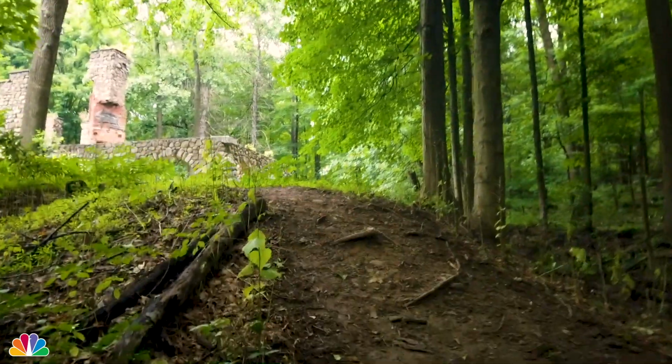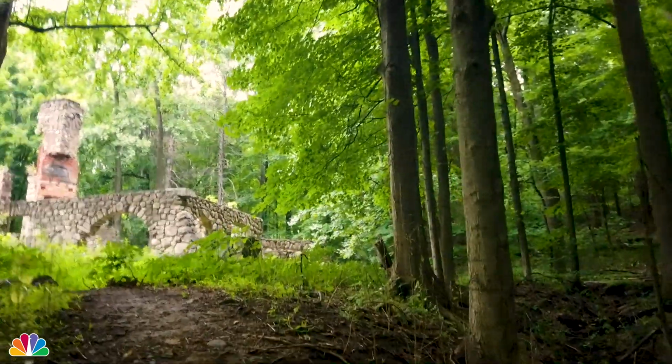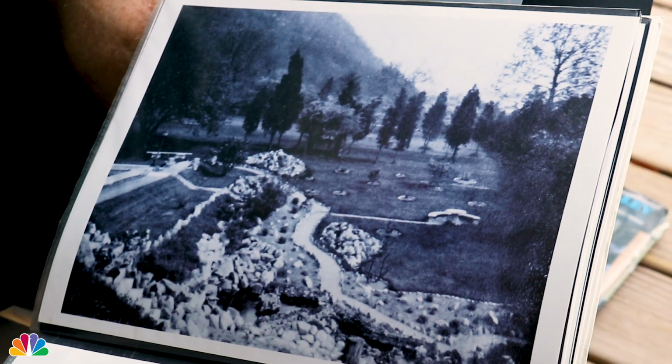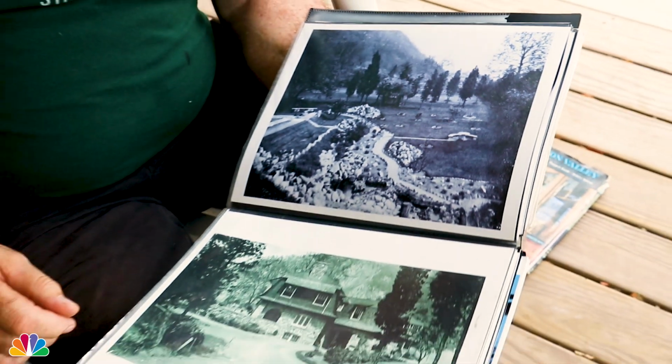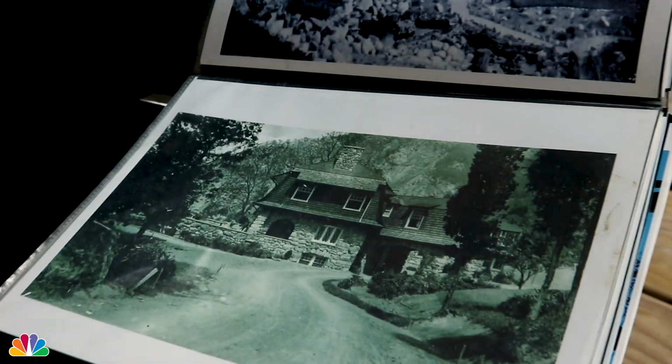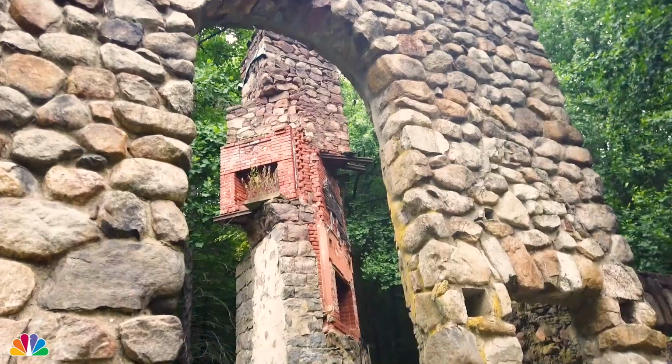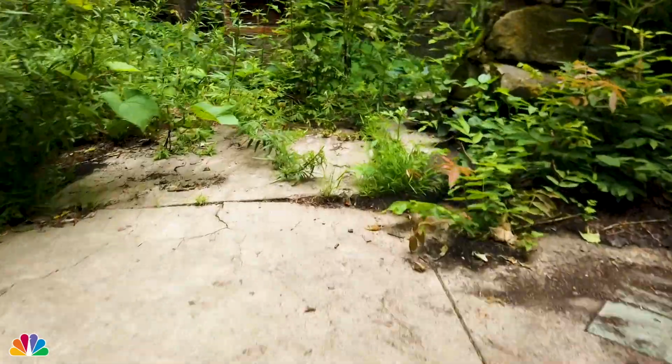Johnson first came across the ruins over 5 decades ago as a teenager. Originally, him and his friends were searching for an old railroad, but what they came across was much more intriguing. I first went up to see the Northgate ruins 50 years ago. I was in high school. So when I first came up and looked at it, I'm going, what the heck is all these stone structures, waterfalls, and all these cool sites?